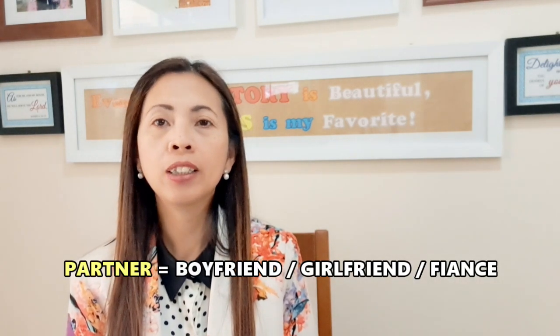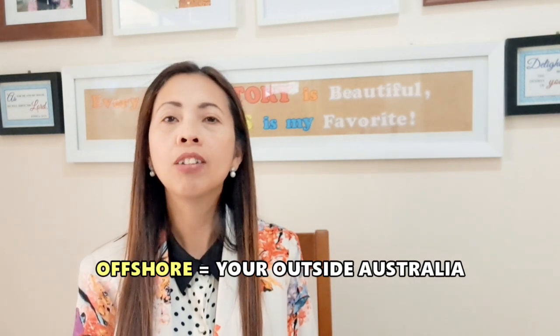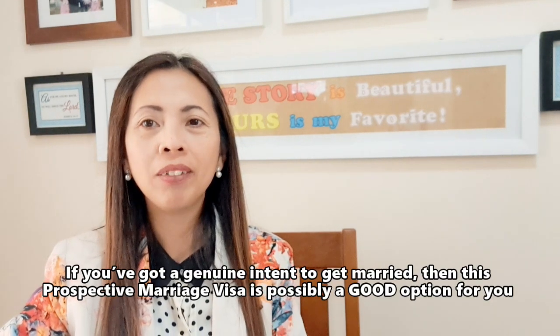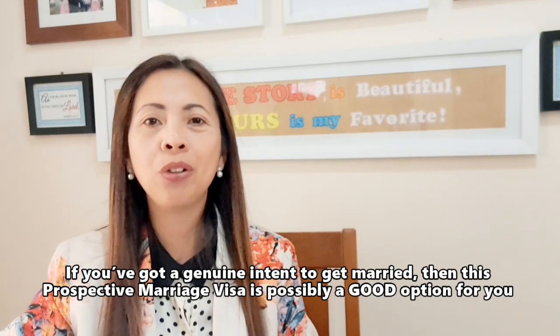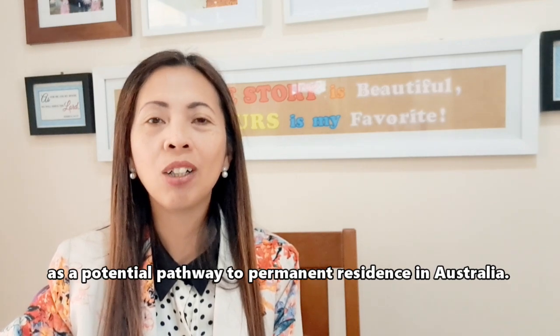So for those who are engaged, or not yet engaged but planning to marry your Australian citizen or permanent resident partner, and by partner, I mean your boyfriend, girlfriend or fiancé, and you are located offshore, meaning outside Australia. If you have a genuine intent to get married, then this Prospective Marriage Visa is possibly a good option for you as a potential pathway to permanent residence in Australia.